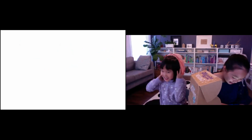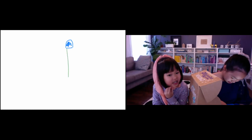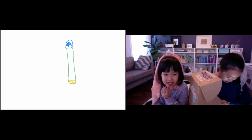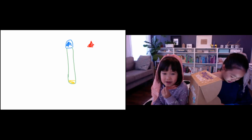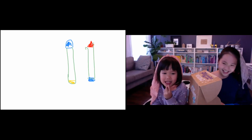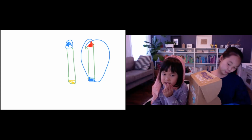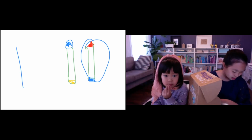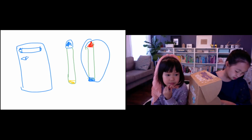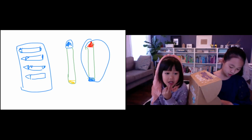Okay, so next thing. A candy. Using this thing a lot. Okay. Is it for basketball? No. There's a lot. What does this look like? It looked like an umbrella. Also, it's a Racer? No. Close though. A pen.